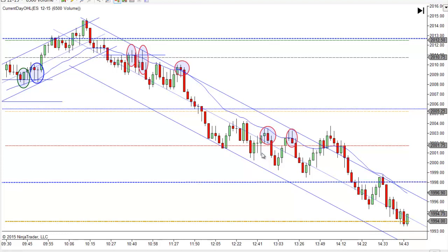Notice it makes a new low, pull back first entry, pull back second entry. And that's a fairly bearish bar. It's right off the EMA. So I like that one. You got enough room to scalp out.